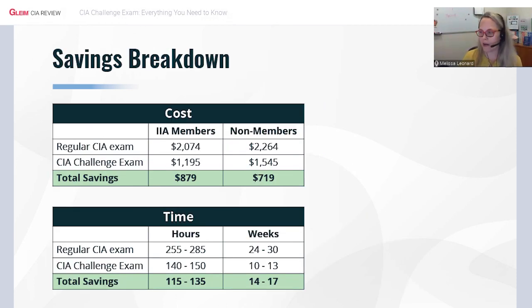All right, and so then just a little breakdown of the fees and the costs here. The CIA Challenge Exam itself, for IIA members, is $1,195 US. For non-members, it's $1,545. So you do save a little bit of money by being a member of the IIA. Now, you don't have to be a member of the IIA to take the challenge exam or the three-part CIA exam, unless, of course, you're going through South Africa, UK, and Ireland. Those institutes do require membership to apply to take the CIA exam. However, like I said, you do save some money by being an IIA member.